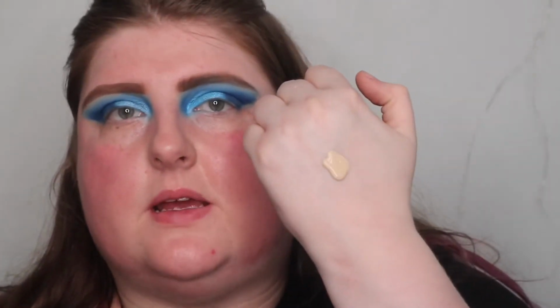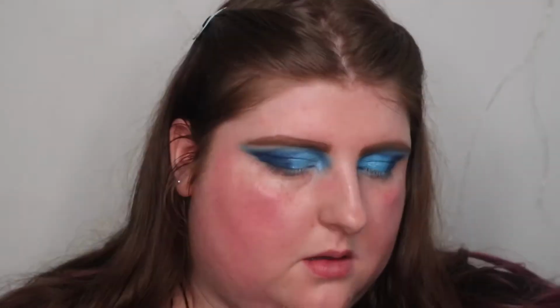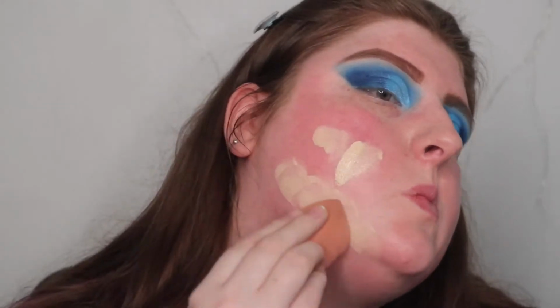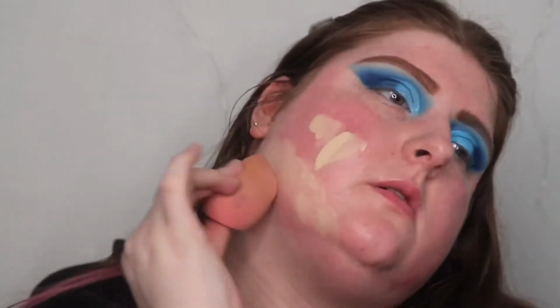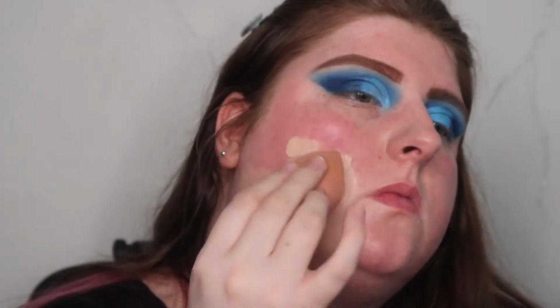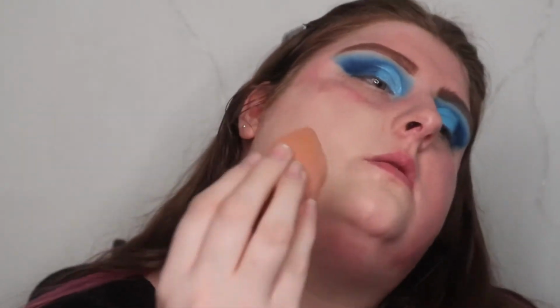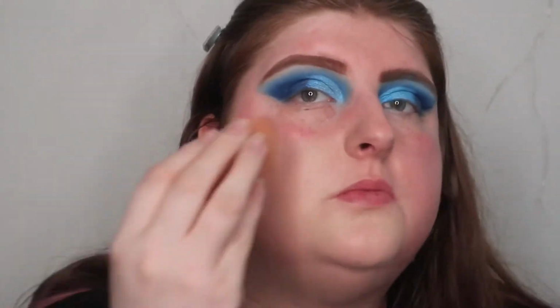Oh, it's quite liquidy. It's very runny. I'm just going to take my beauty blender. Let's start blending it out and see what we think. I don't think that's the right colour. Thing is, I had 1.2N and I remember that being way too dark. I feel like you can't win. So that one pump has done the bottom part of my face.